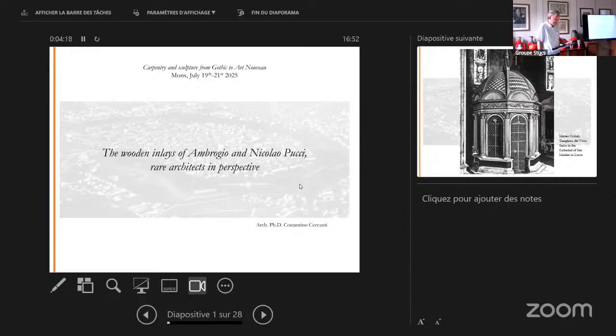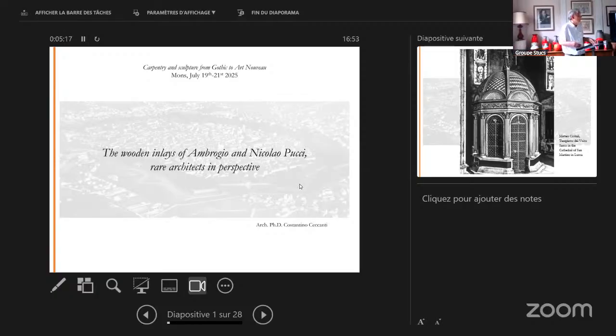Our first speaker in this session is Dr. Costantino Ceccanti, an architect and scholar affiliated with the Museo Nazionale del Bargello in Florence. Dr. Ceccanti has played an important role in recent significant museographic and conservation projects at the Bargello, including the reorganization of the sculpture rooms, bringing innovations in preservation to the presentation of one of the world's richest collections of Renaissance art. His expertise in architectural history, combined with hands-on project management, uniquely qualifies him to provide invaluable insights into the intersection of monumental architecture and furniture. We welcome Dr. Ceccanti giving his talk titled The Wooden Inlays of Ambrogio and Nicolao Pucci, Rare Architects in Perspective. Dr. Ceccanti, the floor is yours.